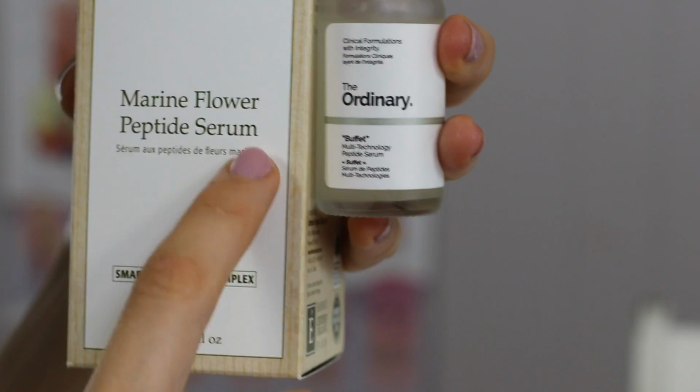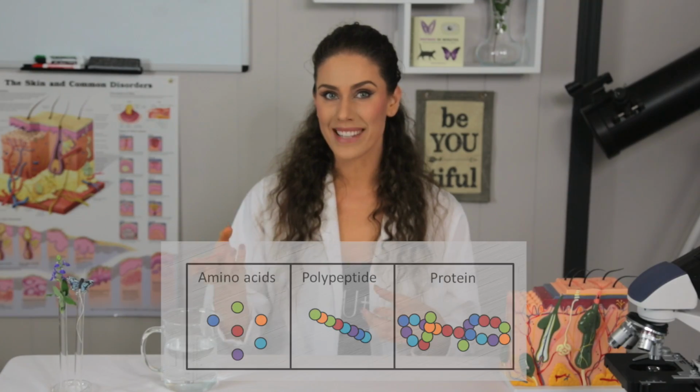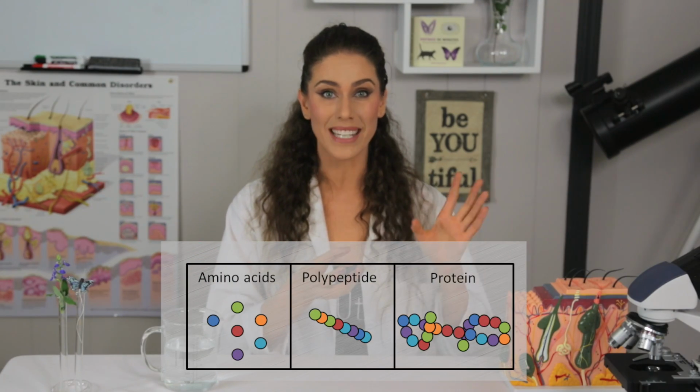There's also peptides and copper. If you remember, amino acids turn into peptides, which turn into proteins. But these peptides are small enough that they can penetrate really deep, some even to the dermis. Copper has been shown to help some peptides penetrate deeper, but the truth is that the science is kind of finicky, and I feel it needs to be tested a little bit more, which is why we're going to do a future skin science episode on everything you need to know.